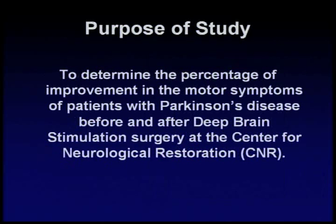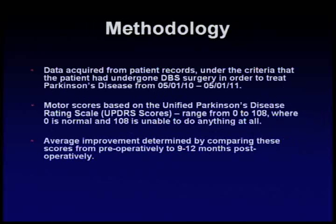So the purpose of my study is to determine the percentage of improvement in the motor symptoms of patients with Parkinson's disease before and after deep brain stimulation surgery at the Center for Neurological Restoration. The data was acquired from patient records under the criteria that the patient had undergone DBS surgery in order to treat Parkinson's disease from May 2010 to May 2011.